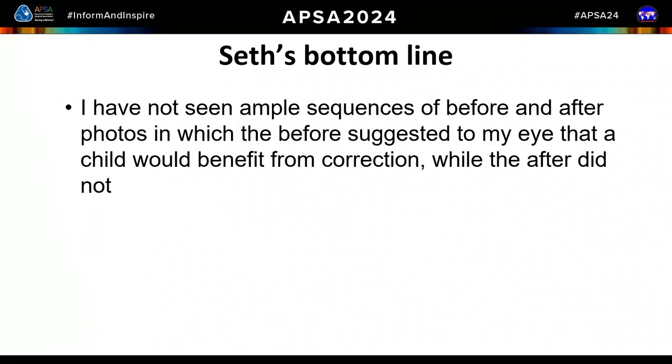So my bottom line, and I'm going to yield the rest of my time back to Dr. Gulak, I simply have not seen ample sequences of before and after photos in which the before suggested to my eye that a child would benefit from correction, while the after did not. And that's not to say I'm not a reasonable guy. There may be children for whom the vacuum could work, but they're either too young or too mild for the surgical correction I'm considering. And I would suggest to this group that you're never going to be equipoised between one or the other.